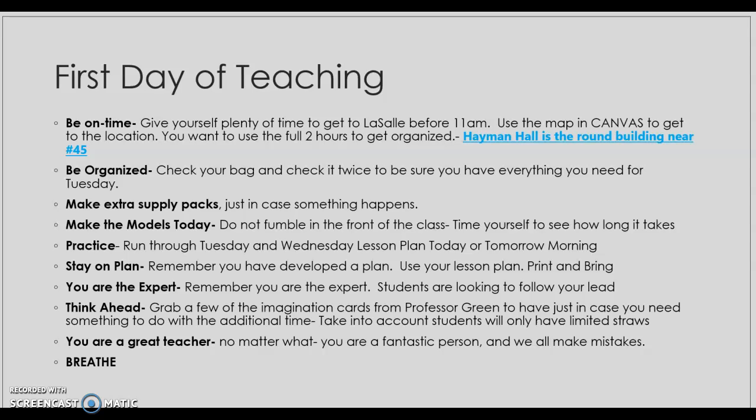The other thing is breathe. Make sure you breathe. Take a couple deep breaths before you start your lesson, okay? If something's going awry, take a deep breath. It will be okay. There are no emergencies in education. Make sure you believe that, okay? You have to just breathe. You're going to do fantastic tomorrow.